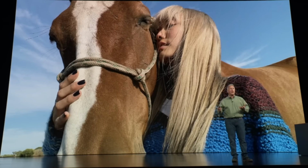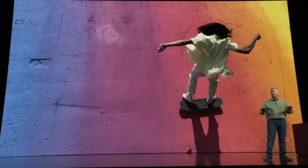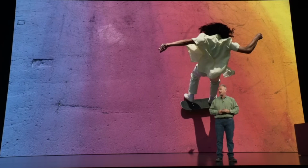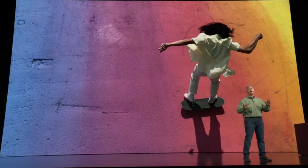As we said, it shoots wide color photos as well. Look at the color range in this photo. Shot straight off iPhone XS. And it looks even better with the higher dynamic range display on the iPhone XS when you look at it there. We introduced portrait mode and portrait lighting photos. Those are better than ever before.